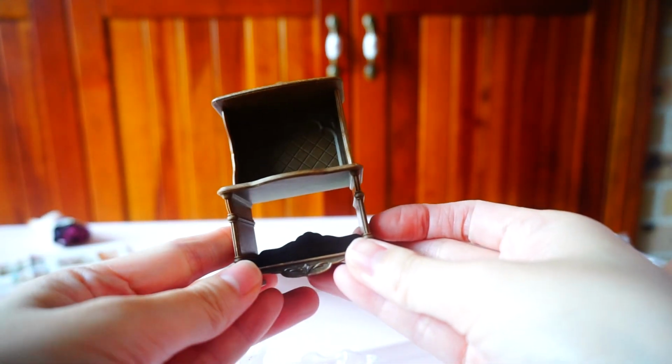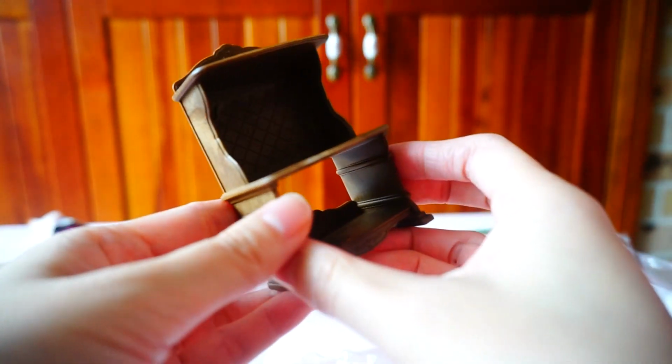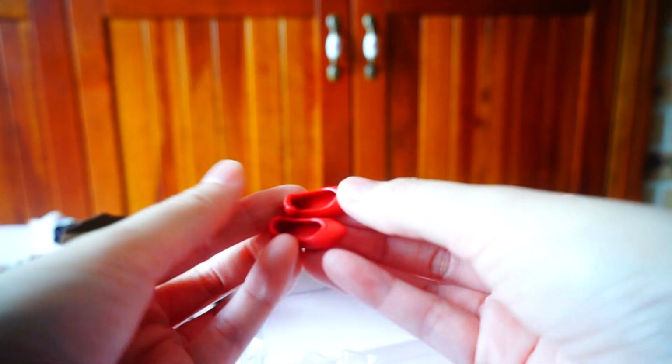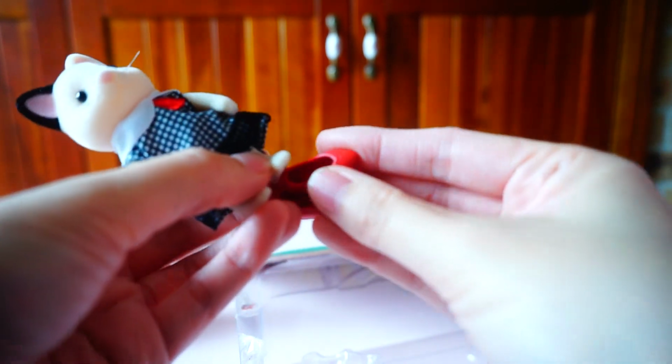A fancy brown cabinet. Really stylish with all the details. And the letter on the back, which we can ignore. Two pair of red shoes with bows on the back. She can wear them. Really fancy. Ooh, I wonder if our chapter can wear them too.